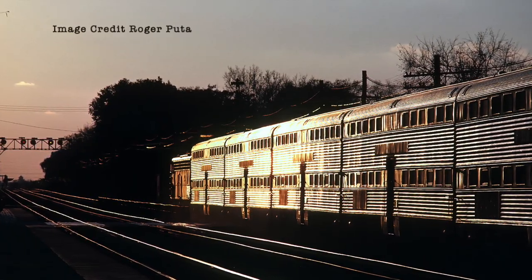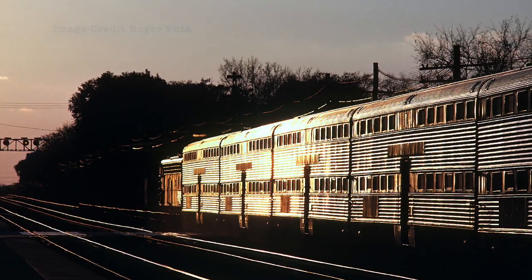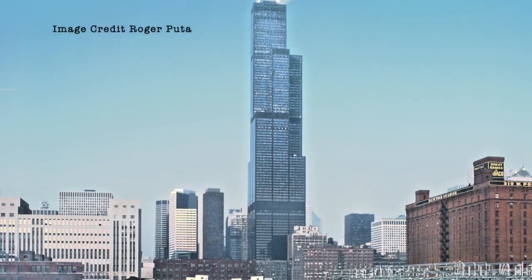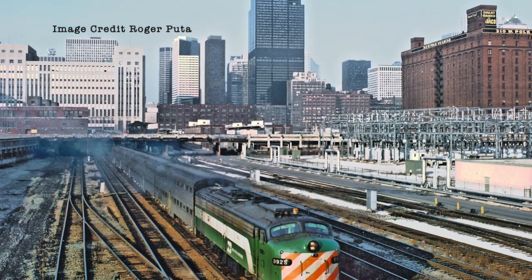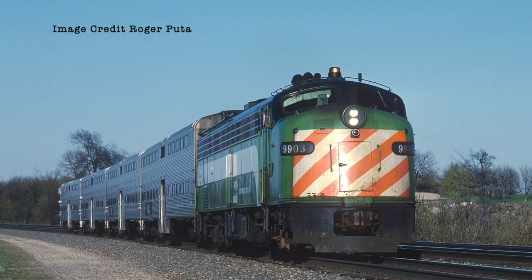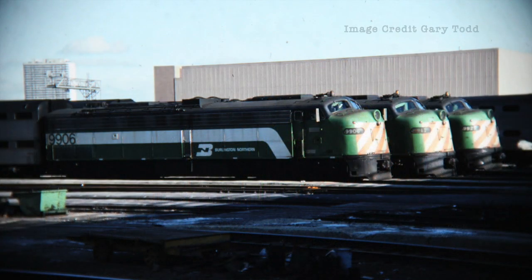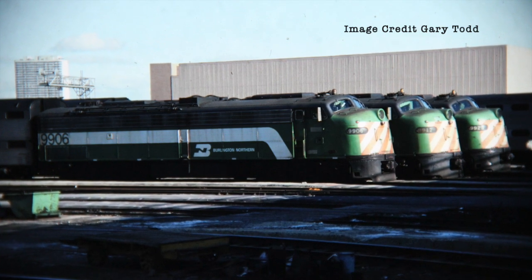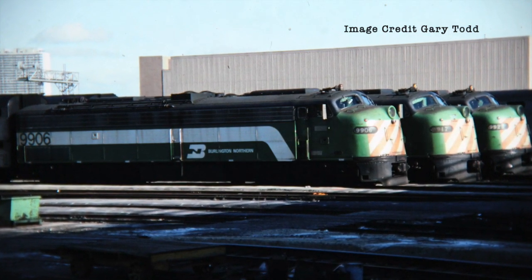The improvements made on the E-units were a success. With availability rates over 95%, the E-units provided reliable service to and from Chicago. Demand for Burlington Northern's commuter service rose so high that the railroad sent 4 more E-units to Morrison Knudsen to be rebuilt in 1978. Numbered 9900 through 9908 and 9910 through 9925, Burlington Northern's fleet of E9s was complete.